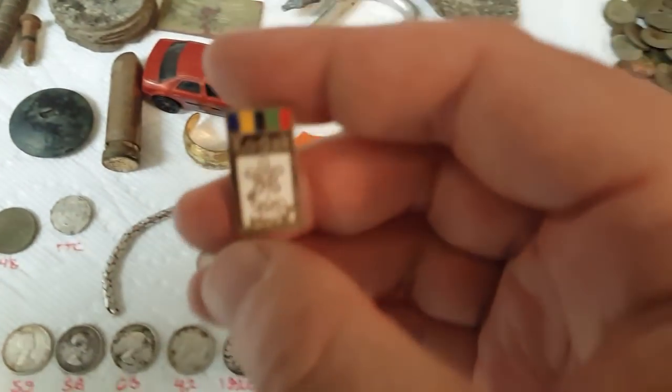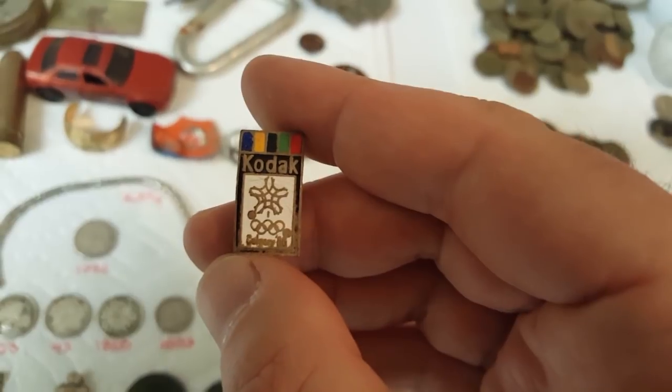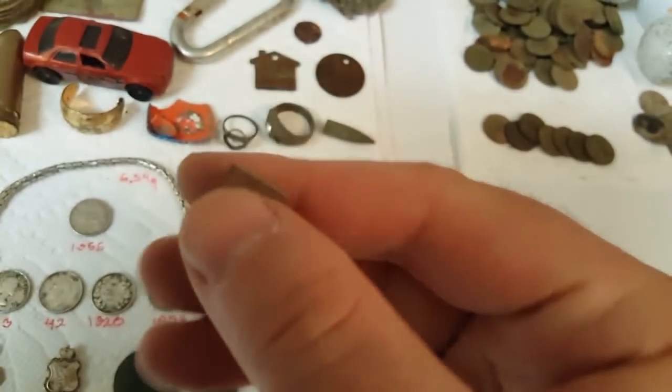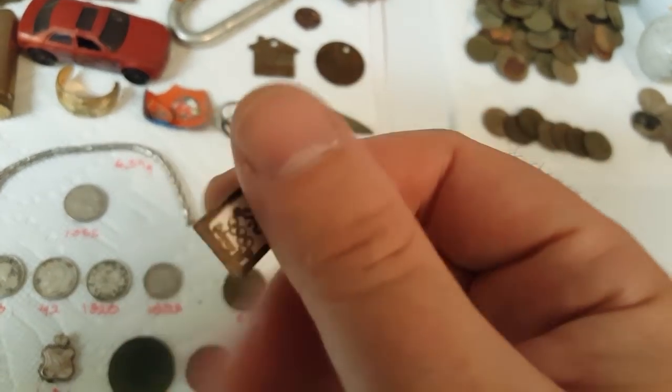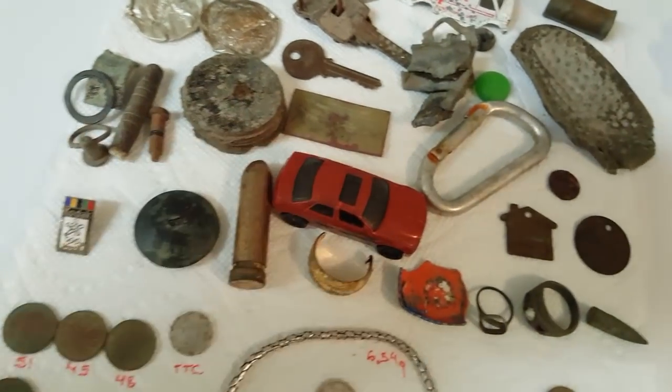And this pen, newer one, Calgary, I think from the 80s, right? From the Calgary Olympics. Cool find still.